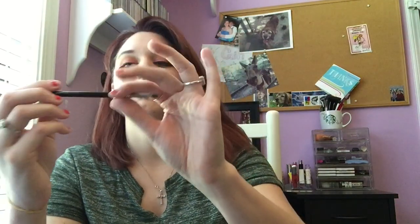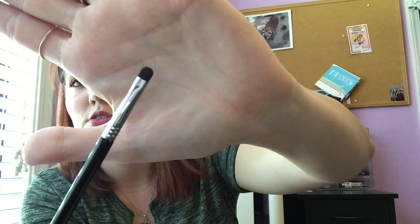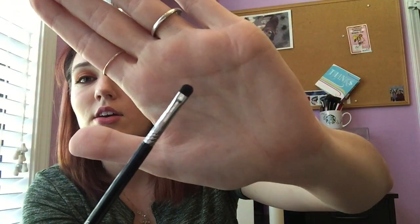One thing that I like to follow up on the E17 brush with is the E21, and it's just a smudge brush. I'm very unorganized right now. So yeah, the E21, the smudge brush, it's a short, dense bristled brush, and all their brushes are so soft, but it's so nice to go in behind the E17 brush.